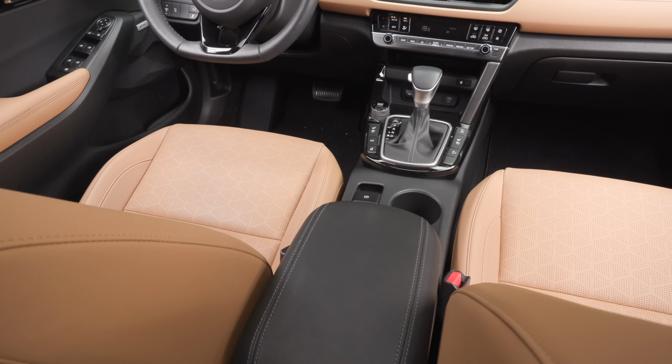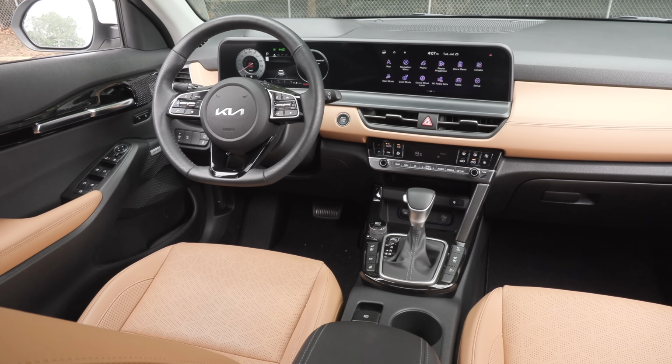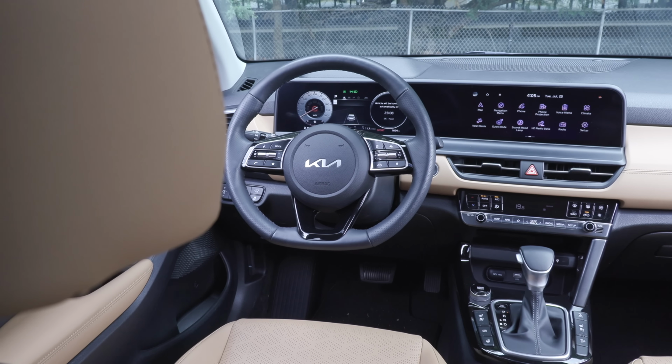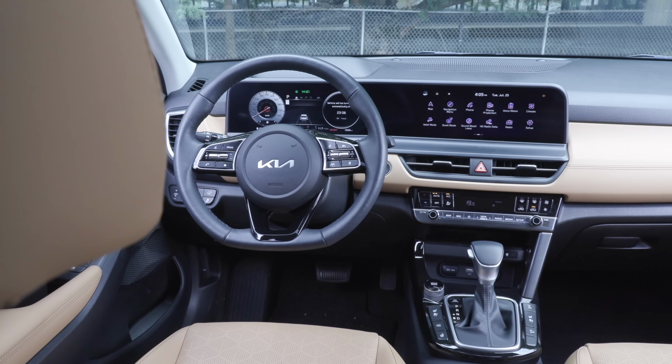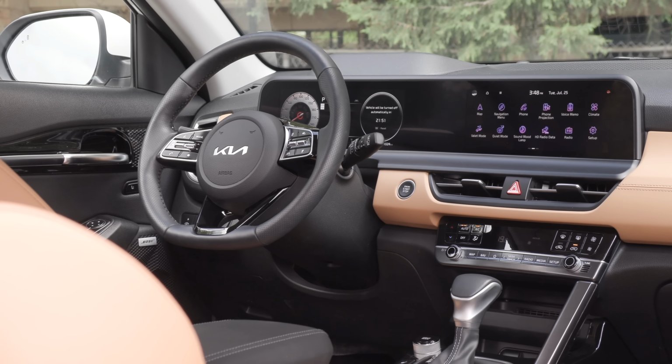And then you turn your attention to the inside, Andrea, and I think I would give the outside a solid B for upgrade. I think the interior is a solid A. They did a really nice job of making this look modern, but still very functional with real switches and dials. I mean, we're seeing these types of screens now in luxury vehicles. So this is a really nice upgrade for the Seltos.